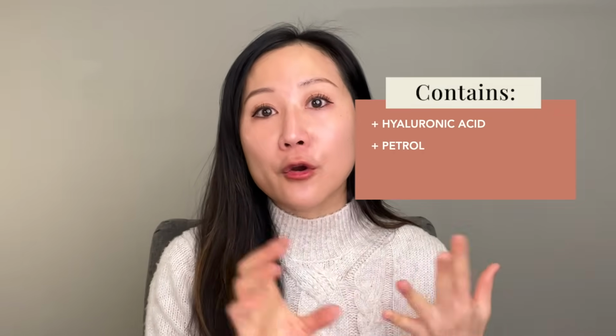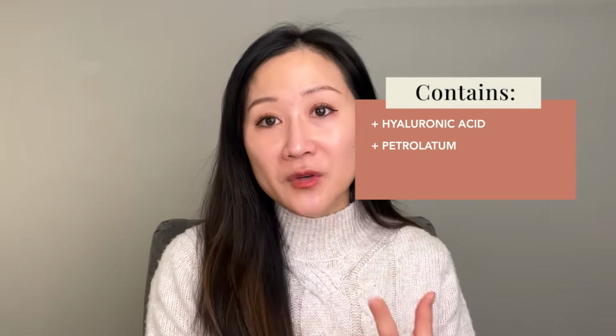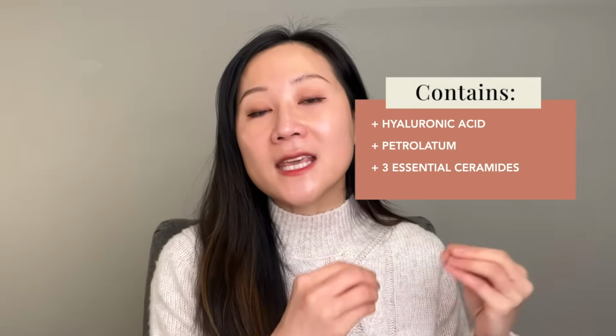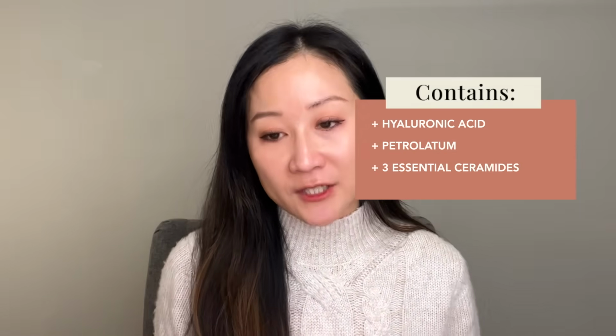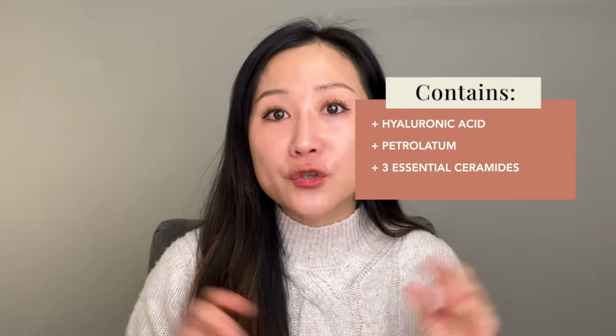I mean, this is one of the go-to ones that dermatologists recommend all around for dry skin, eczema prone skin. It is a thick cream that is really helpful at keeping the skin hydrated. It also has not only hyaluronic acid but petrolatum that are great at hydrating the skin, preventing transepidermal water loss, but also contains their 3 essential ceramides and this MVE technology that really helps to deliver these active ingredients slowly over time. Ceramides are super important and have been shown to really help restore the skin barrier.